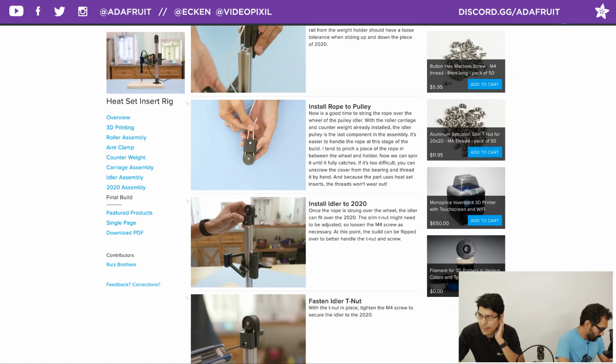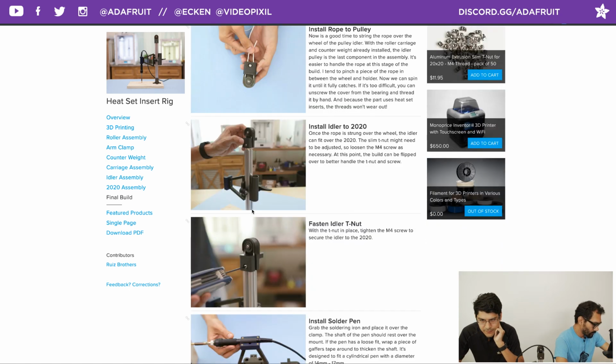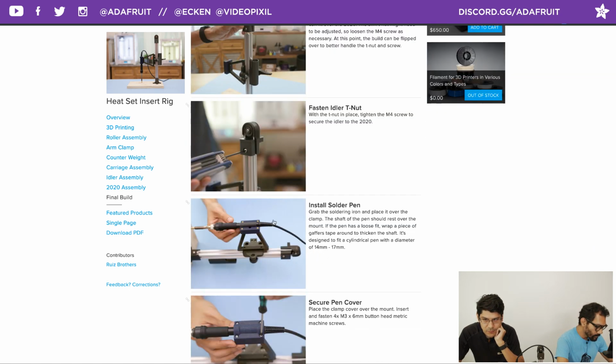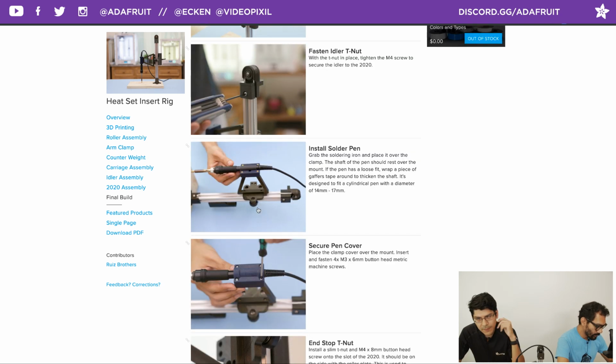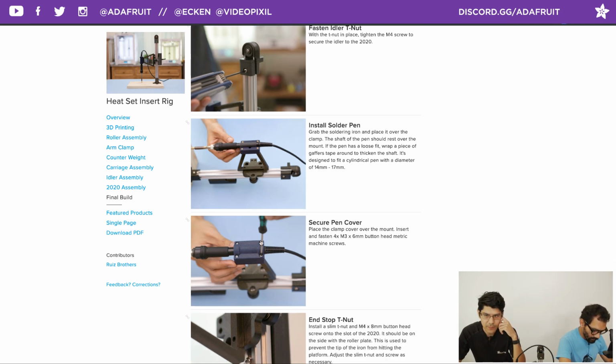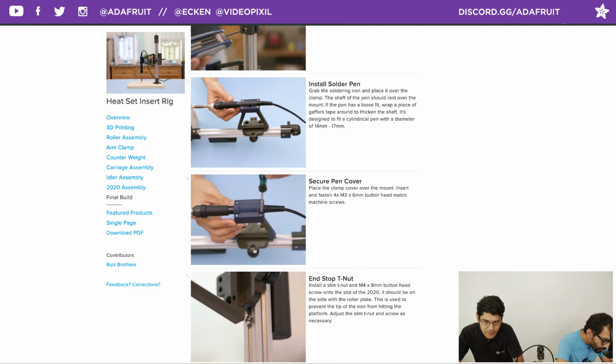Cool, and then the idler goes on top. The pulley goes on top of the profile of the 2020, and it gets bolted down with a T-nut here. Then we can put the soldering pen on there. I don't think Bill's fit on this clamp. He used this same print, and it had a bigger shank or handle, but you just had longer screws, and that seemed to work okay. If you have a thicker iron, maybe it makes sense to design a custom bracket for your iron so that it fits perfectly.